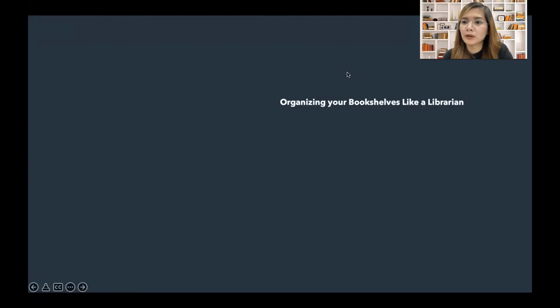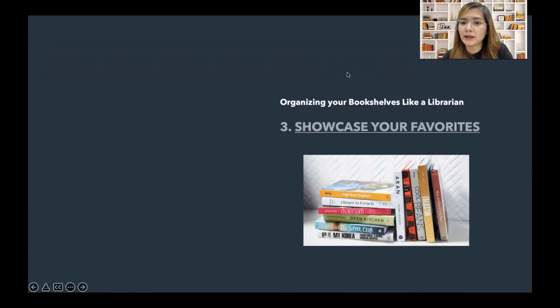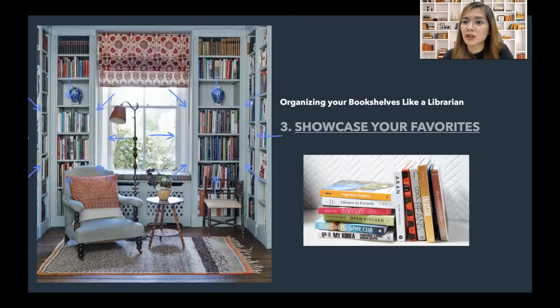Let's move to tip number three. Showcase your favorites. So for example, I love this series of books. So I'm going to make sure that these are positioned in front and center. So we have to position them within easy reach or yung madaling abutin. But of course, it depends on your height.